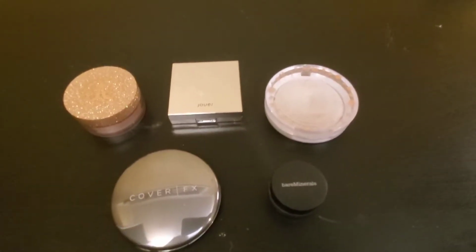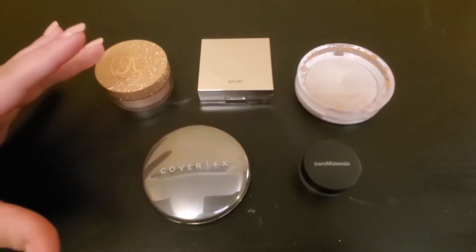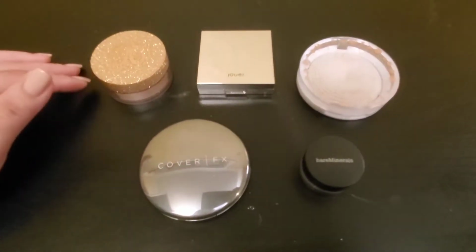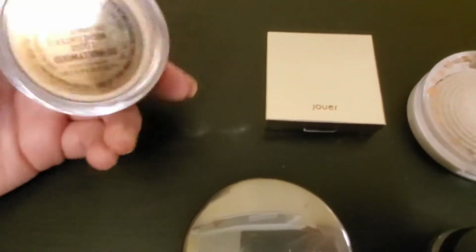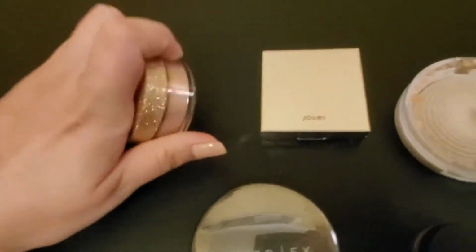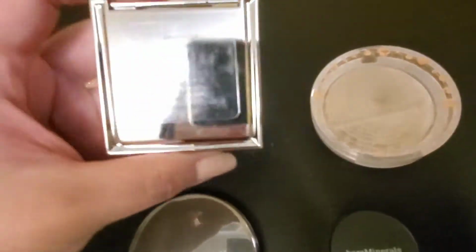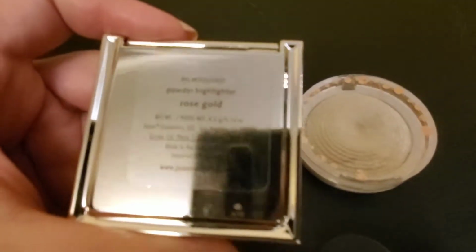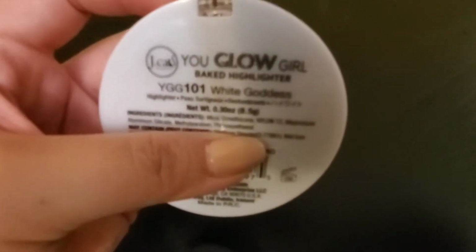The next category I have is highlighters. I have 5 in front of you. I also have 18 in other palettes. So that's a total of 23 highlighters. So the one over here is one by Anastasia Beverly Hills. This one is the So Hollywood Loose Powder. This one right here is the Jouer one, and you can see me on it as well. This one's the Rose Gold highlighter. This one right here, it's rubbed off quite a bit, but this is the J-Cat Beauty one.